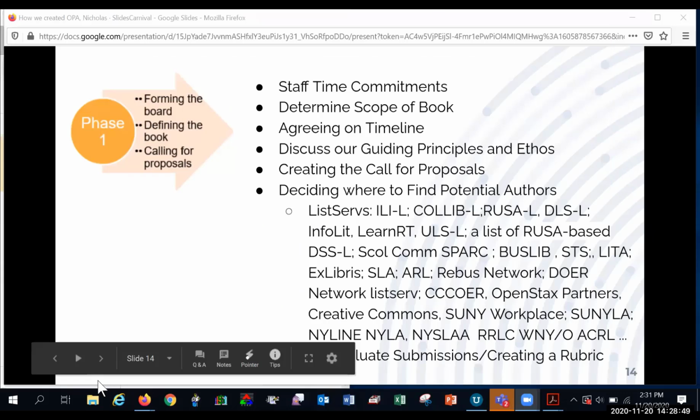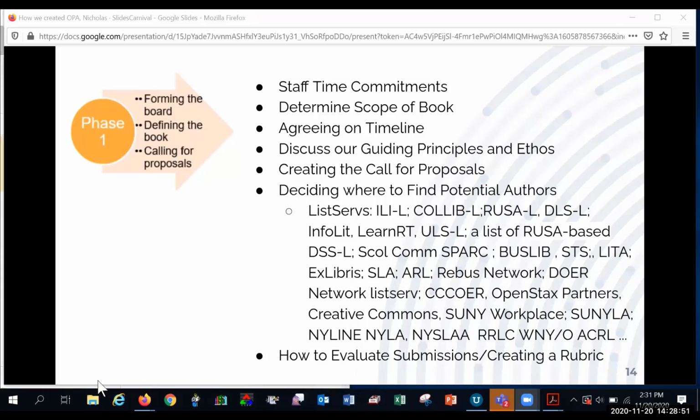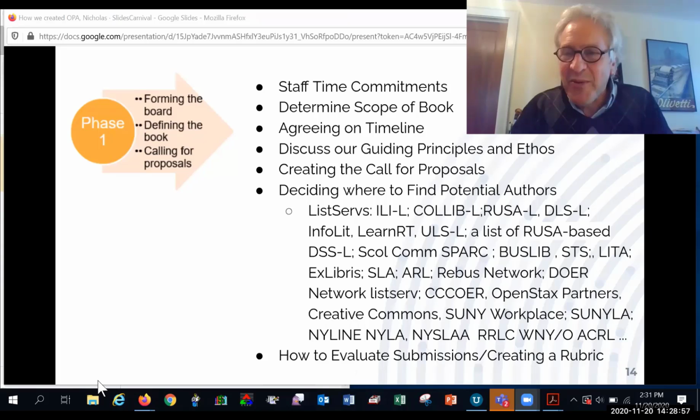So when we finally said, okay, this looks like a good call for proposals, it had gone through a lot of drafts and a lot of half-hour discussions on this word or that word. Sometimes you wondered if it was worth it, or at least I did, but I think it was in the end.